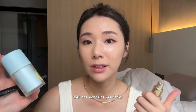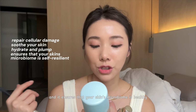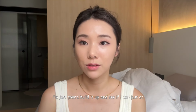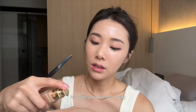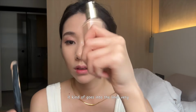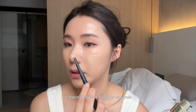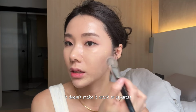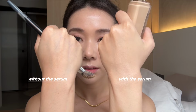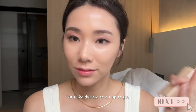This one contains prebiotics, probiotics, postbiotics, so it helps to repair, soothe, and hydrate and plump, and it ensures that your skin's microbiome is healthy and resilient. I'm just gonna build it up and see if I can do one more layer. The texture is like this. It's watery but not too liquidy. It kind of goes into the lines very nicely and fills it up. It doesn't make it crack or separate. I mean, just look at this. Without, with. This is so much more glowy. But I like this too, so it's up to you.